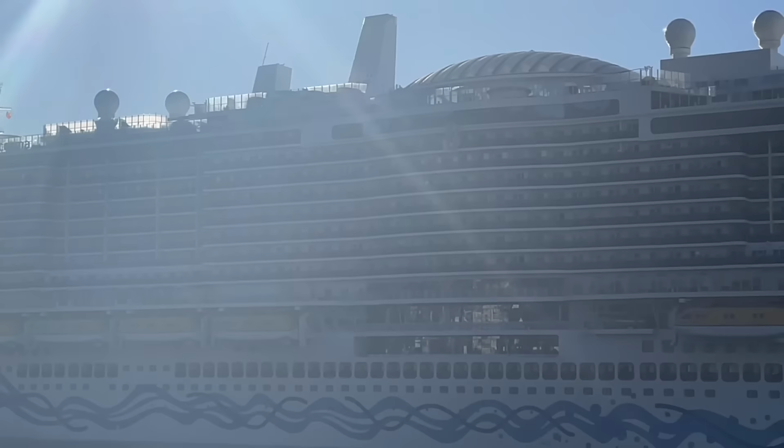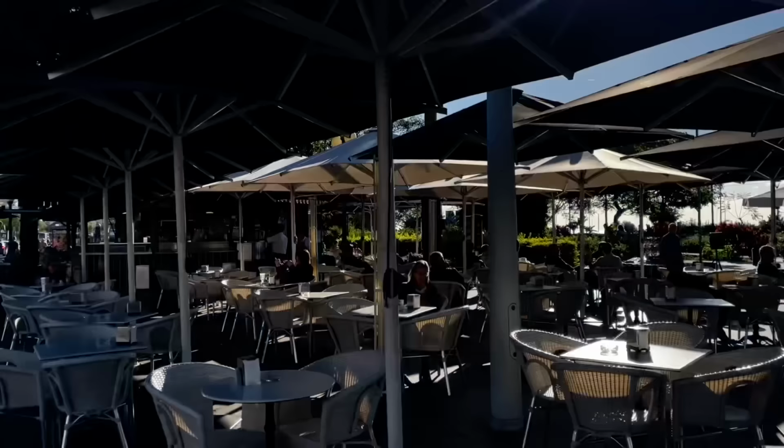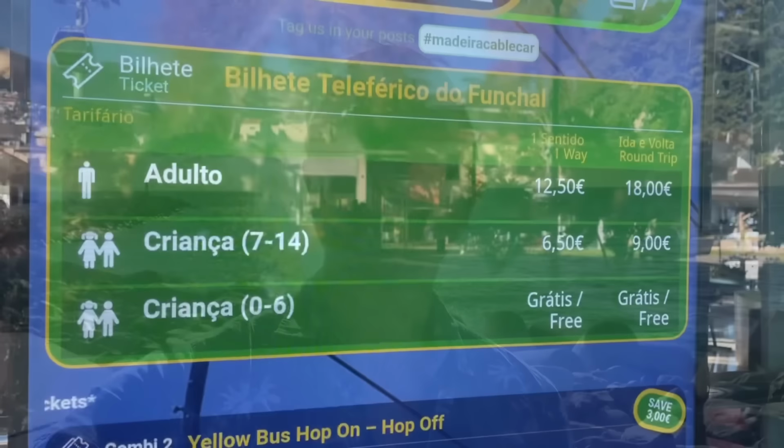This is the same model as Iona and Avia. The CR7 museum. What a beautiful walk into the center. Pretty little cafe. Lovely walk down here, folks. What a beaut. So many places to eat and drink. Half an hour walk for us to get to the cable car.